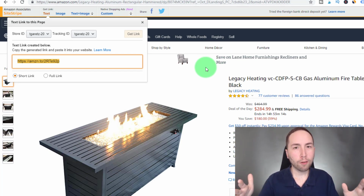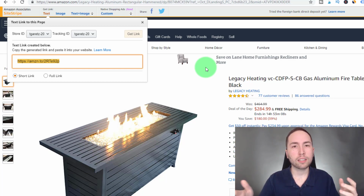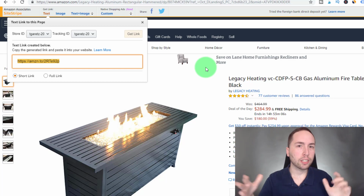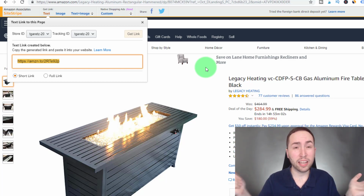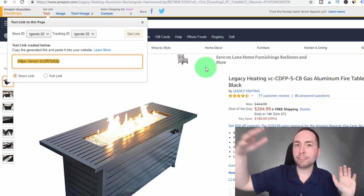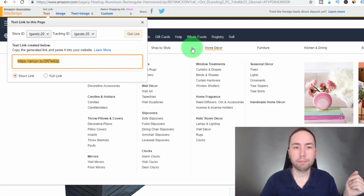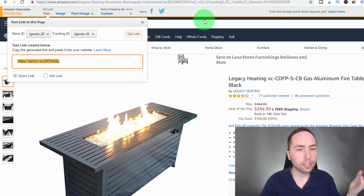The one downfall about Amazon is it's physical products. And with physical products, your commission is going to be much lower. It's somewhere between 1 and 10% at the highest on Amazon. So it comes with its positives and negatives, of course, just like anything else. But Amazon's great. You can promote every single product.